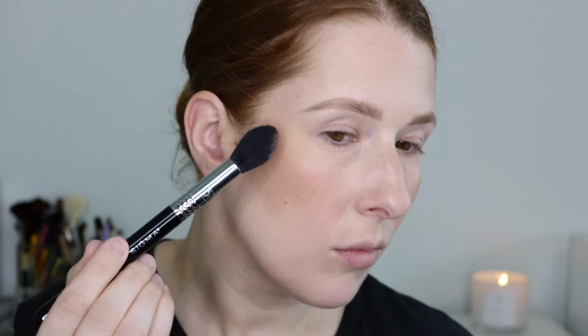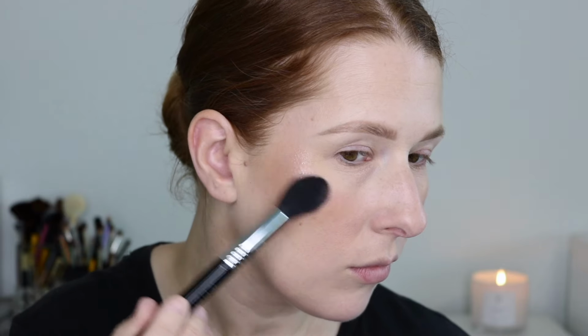Their highlighters, listen, you're getting shine, you're getting shimmer, you are glistening to the sky, okay? That is what I look for in a highlighter. I am not subtle, no. I want bam in your face, but I don't want glitter. I don't want chunks. I want it to be smooth, and I want it to look like my skin is glowing. And I feel like Sigma does an amazing job with that.